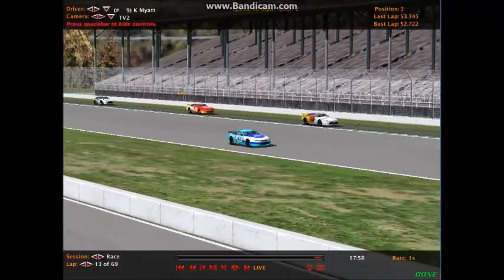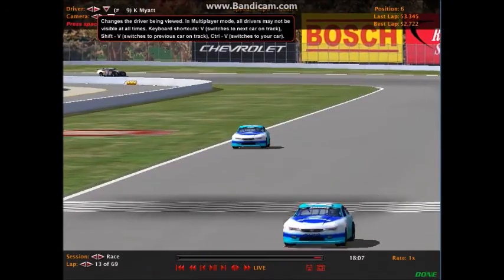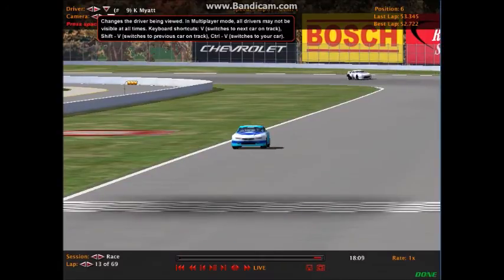And that is not good for Kenny Myatt. It's definitely not a tire for Myatt, as he's going to pull off the track, probably out of the race. Tough break for the 9.